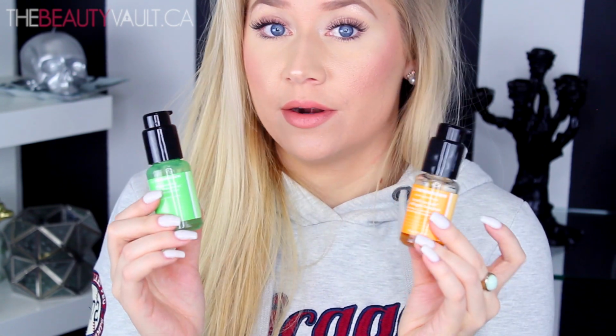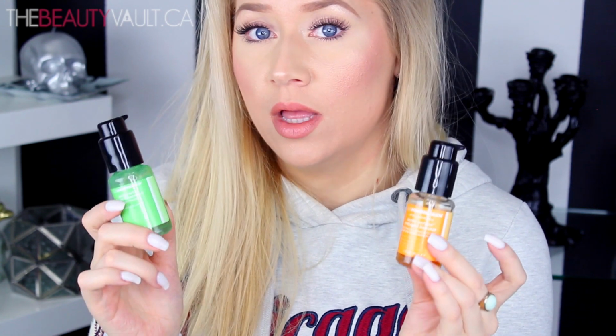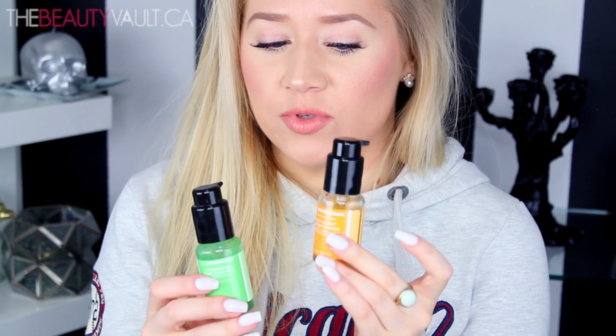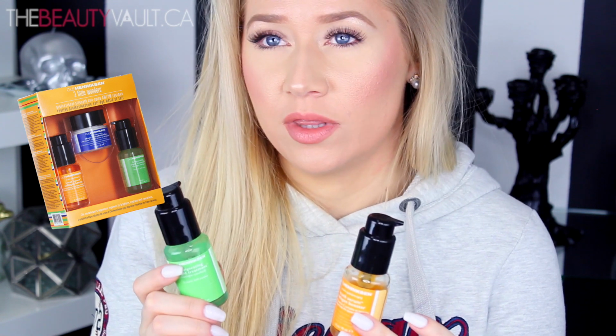So these bottles here are not cheap. I think this one's like 60 and I want to say this one is 60 as well. But what I do is I purchase mine in a little set. It comes with the vitamin C, it comes with the night treatment, and it also comes with a sheer moisture day cream. The day cream is a little bit thick for my liking, so I gave that to Chris and he uses that one. But I think the kit is like $82 or something like that.